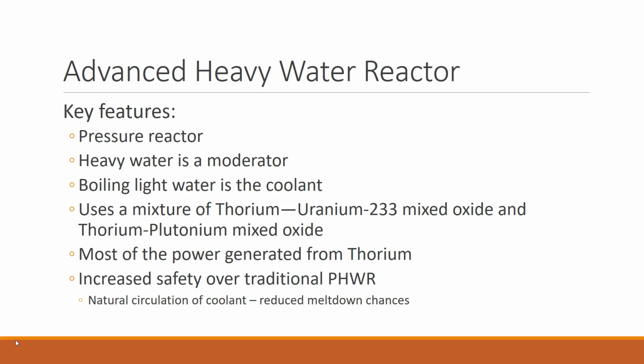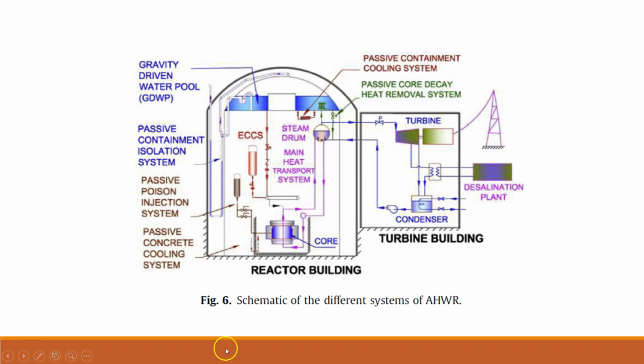And the reason why is that they've developed this natural circulation of the coolant. They're using these gravity pools to make sure that the water continues to circulate so we don't have a buildup of this energy and cause a possible meltdown down below. So you can see in this diagram here, you have these two pools of water, and they're actually going to be able to continue to force water to circulate so that we don't have a buildup of heat and then possible meltdown down here if it gets too hot in that reactor.